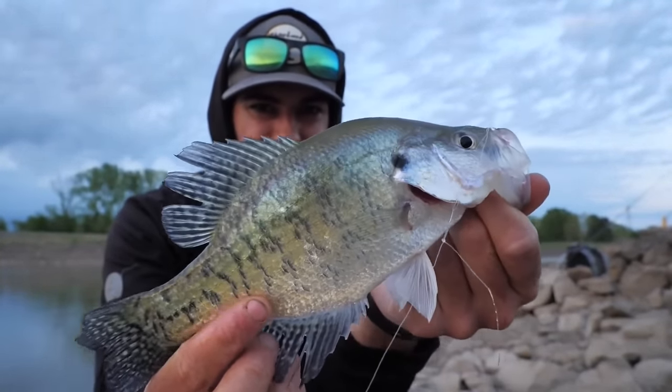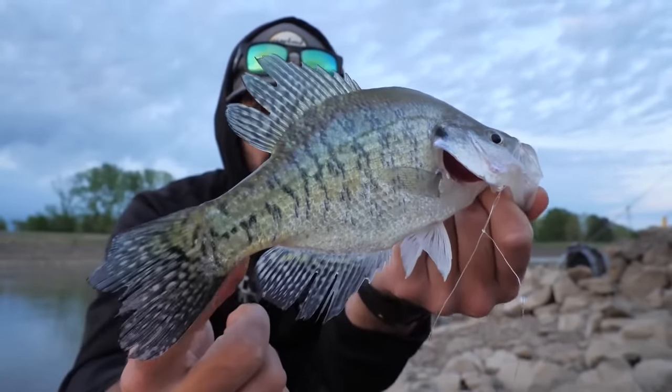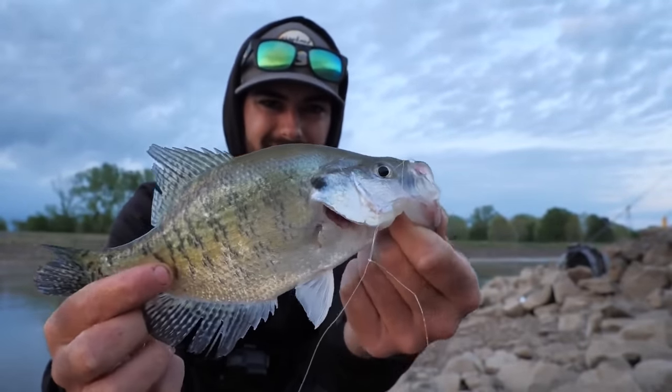But we got ourselves another nice crappie, another nice white crappie. The fins are kind of tore up on this one. It's getting a little bit darker back here, maybe getting those little spawning colors. But that is what's up, guys. We've caught some really nice crappie today.